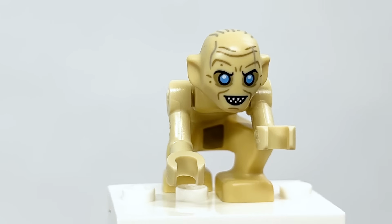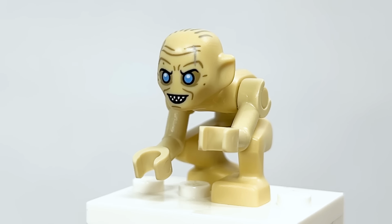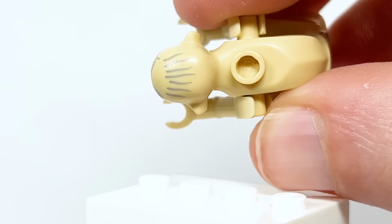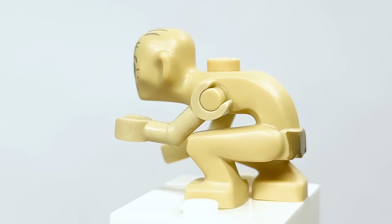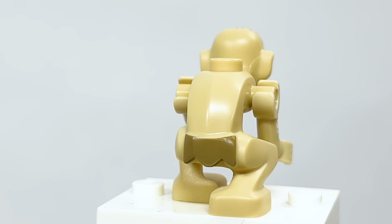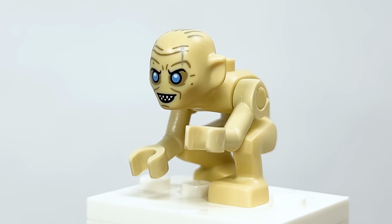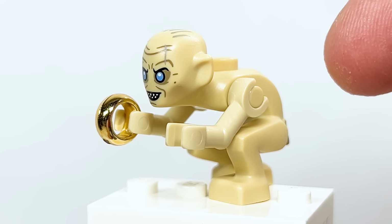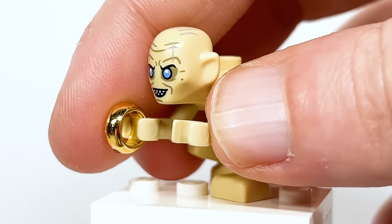I think with a minifigure, the face as well just looks a lot less weird and more in line with what Lego actually does for their figures. I love the printing there. You've got the stud on the back of the torso. It's excellent. I hope that they use this mold for his movie that's coming out in 2026. He can't wear his precious, but he can actually hold it in his hand, so that's cool.